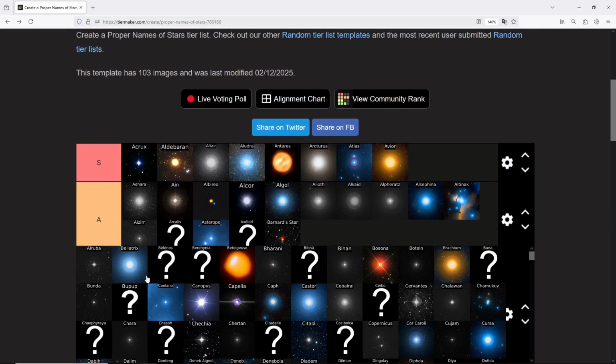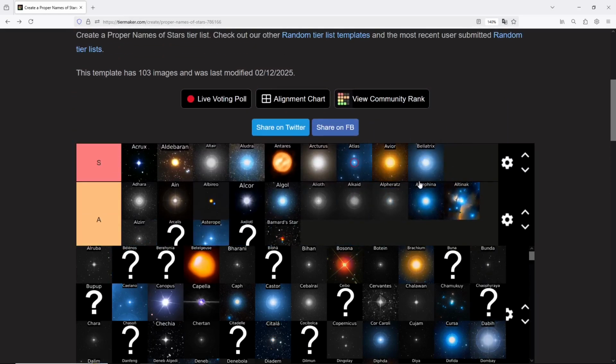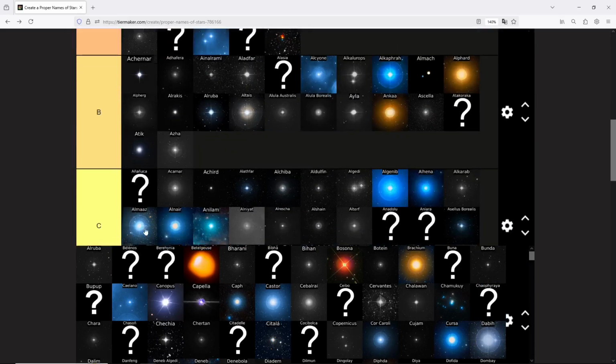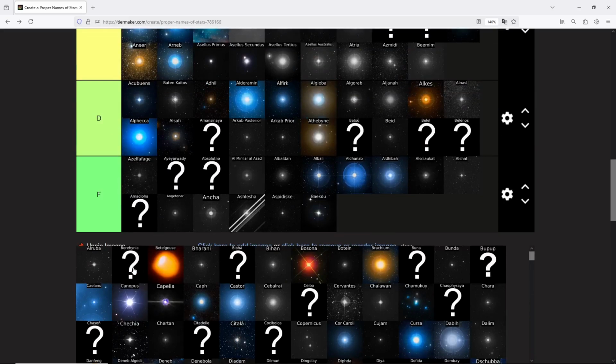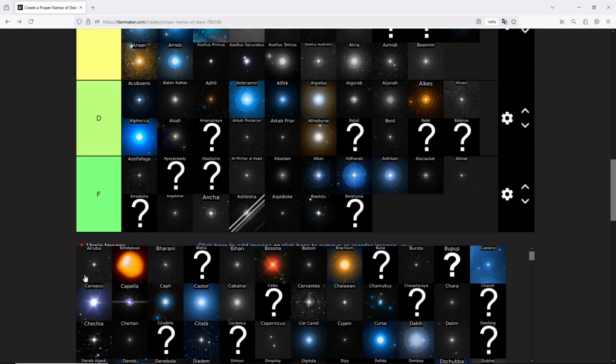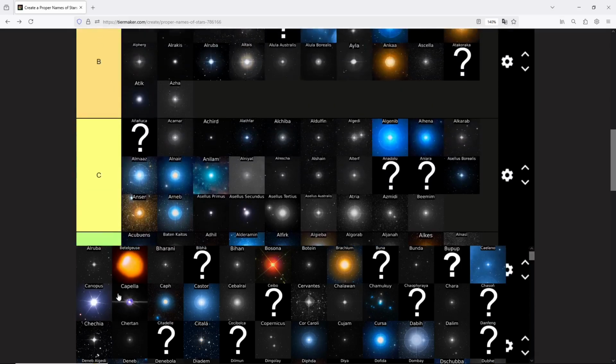Bellatrix. This is a cool name for a star. It is another star of Orion. Belenos. Probably there. I don't think I have the heart to put it in the F tier, truthfully. Barahenia? That's a not very fitting name for a star.